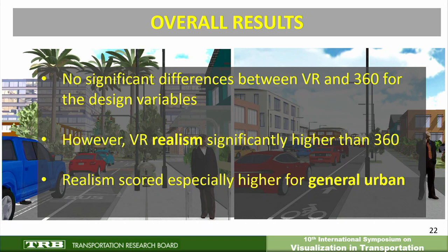People scored more or less the same for these scenarios, whether they were using VR or 360. So we didn't see any statistical significance with the scores of those variables, except for realism. The other 5 were about the design, right? About their perception of what they're seeing, whereas realism is about the visualization. VR realism was significantly higher than 360. So this is good news for us with VR, right? So it's still good. Don't be discouraged. Realism especially scored higher for general urban.